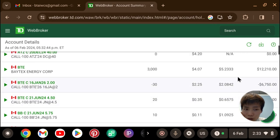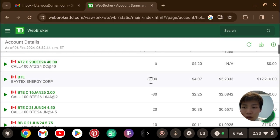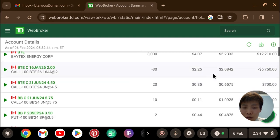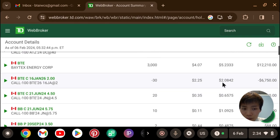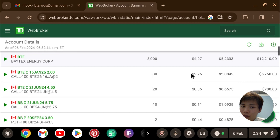So basically, the BTE I bought for 5.2, and I sold the covered call for 2.08. That means the break even is basically 5.23 minus 2.08. So as long as BTE stays above 3.15 before January 2026, then it's a break even.